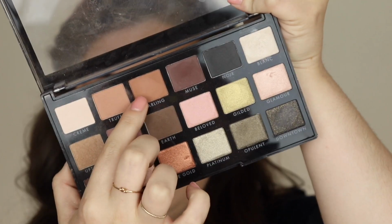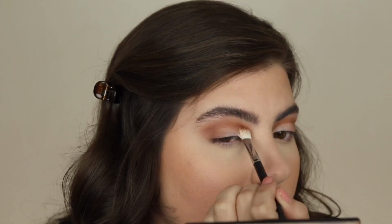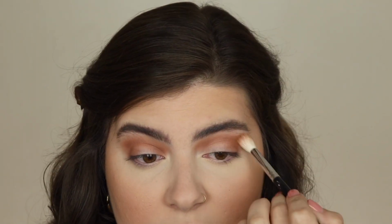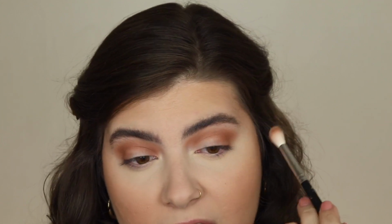Okay, I'm going to go in with the shade right next to it called Darling, and I'm going to be putting that in the crease as well, just a little bit lower and a little bit more concentrated. Okay, and without any additional product, I'm just going to go back in with that first brush and kind of clean up the edges, make sure everything's looking good and seamless.